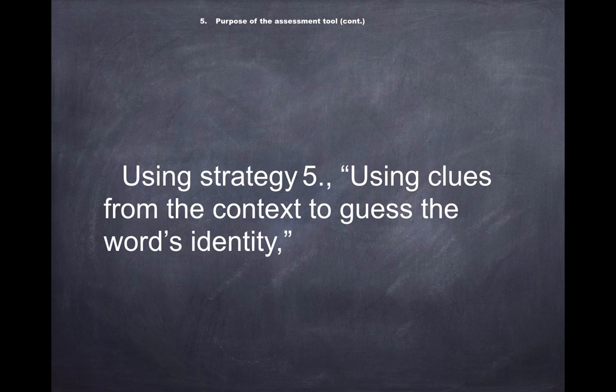Strategy 5, using clues from the context to guess the word's identity. This strategy is the sign of a very weak reader, and they'll often guess wrong. With the other strategies, 1, 2, and 3, under their belt, the student can use the context clues to grow as a reader by leaps and bounds by creating more and more sight words, figuring out from context. That's much different than figuring out from looking at a picture. They are actually figuring out the context, and it's true text they're figuring from.